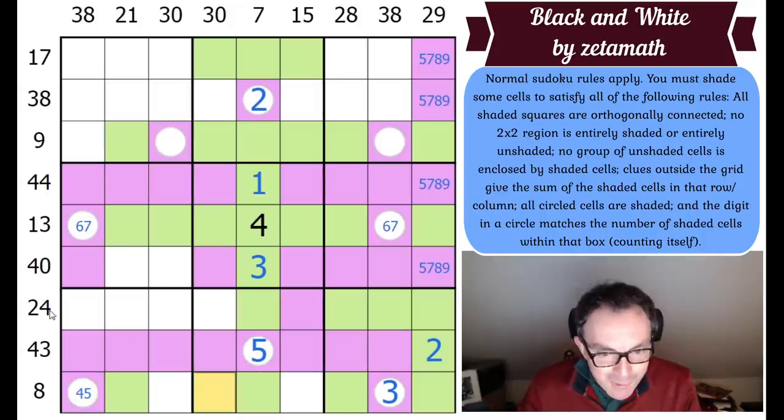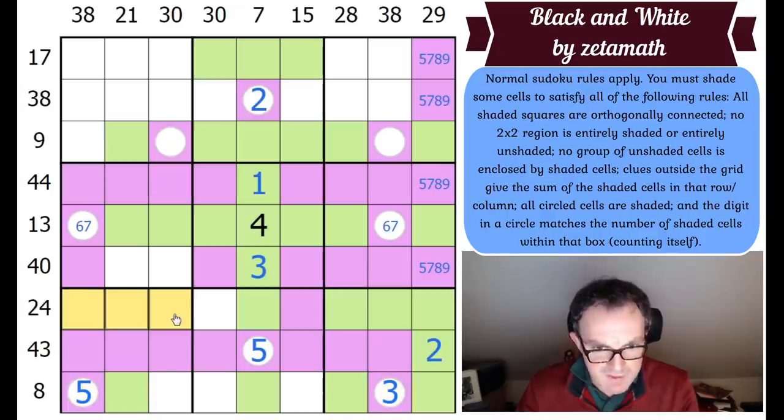There's a 24 clue. Well, 24, what's the minimum number of purple cells we need to make 24? It's 3. At the moment, I've only got 1. I can put another one here, but that means there must be at least one purple in here. But there can't be more than one purple. This can't be a 6, or these two squares will add up to 9. So this is 5. One of these squares is purple. In order to make the 24 clue work, that is purple.